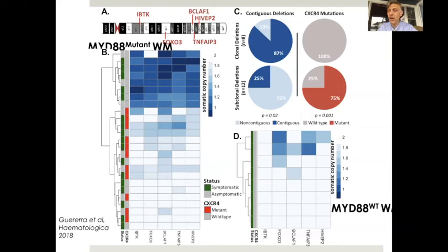And one thing she discovered is that there was a subgroup of patients who lost all of 6q and at least one copy of the 6q. And it really didn't matter whether they're asymptomatic or symptomatic, but what did matter is whether or not they had a CXCR4 mutation. So those people who didn't have CXCR4 mutations were much more likely to have these big losses of 6q. Those people who had CXCR4 were much less likely to have anything like that. And those people who lacked MYD88 mutations didn't have any evidence of 6q deletions whatsoever at all.